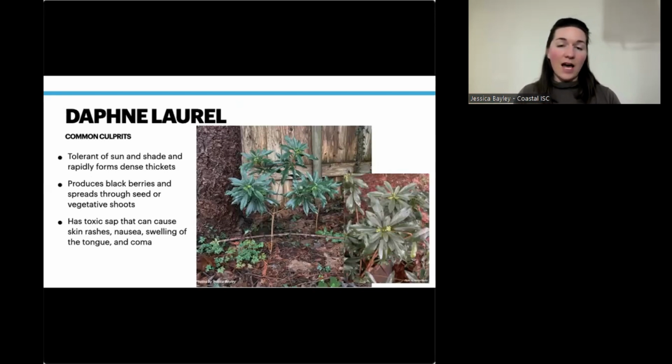Daphne laurel, it's also known as spurge laurel. A lot of these invasive plants have multiple common names. This one has toxic sap that can cause skin rashes, nausea, swelling of the tongue, and if enough is ingested, coma. It produces blackberries and spreads through seeds or vegetative shoots. And it's tolerant of both sun and shade and forms dense thickets.